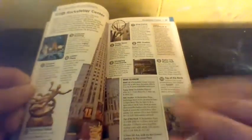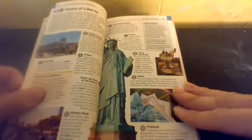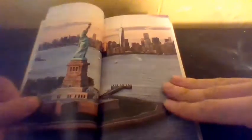Empire State Building. Fifth Avenue. Rockefeller Center. The artworks of Rockefeller Center. Day 2 for the Statue of Liberty and Ellis Island. Immigration history, the immigrants, the people who came. The Statue of Liberty, Manhattan skyline. Great picture.